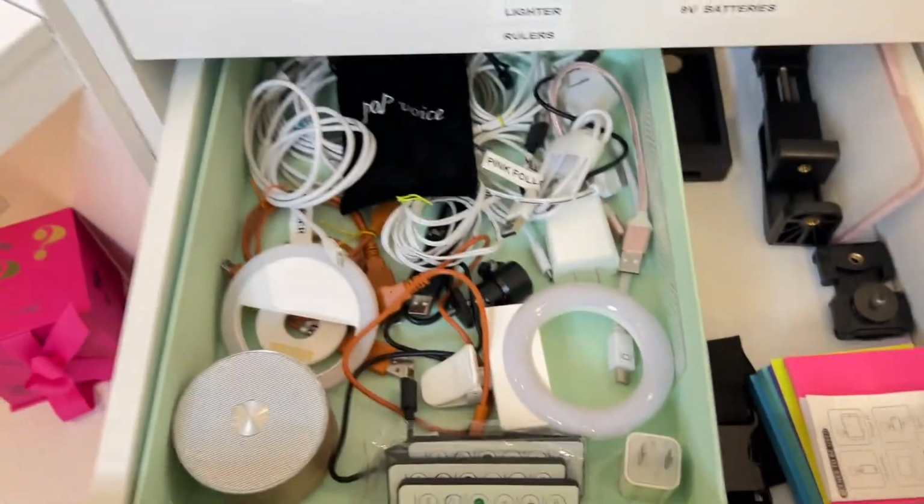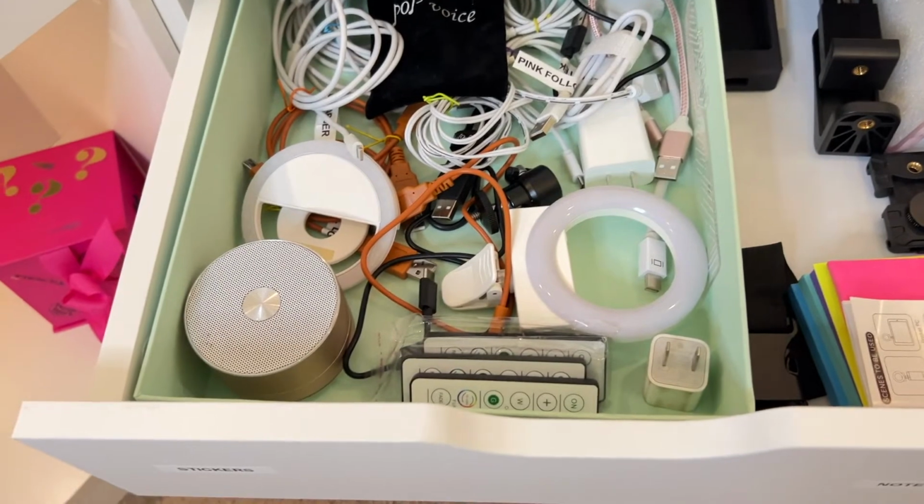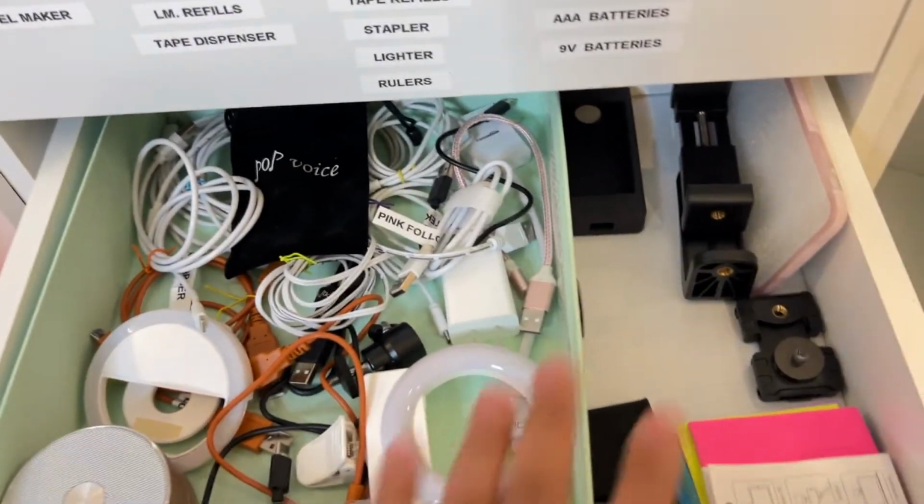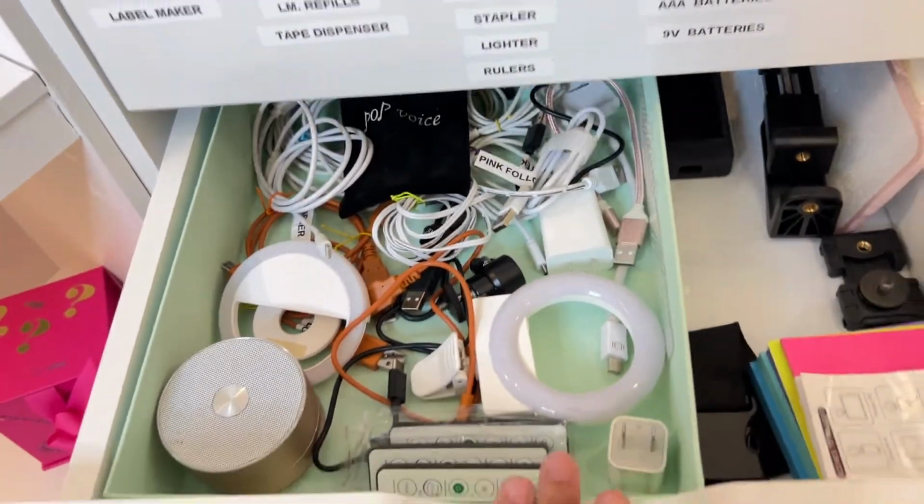This is, in this drawer, all of the wires and chargers and what have you that I need to keep everything charged up, running, and all that good stuff, and any kind of holders that I need for my cell phone for filming.